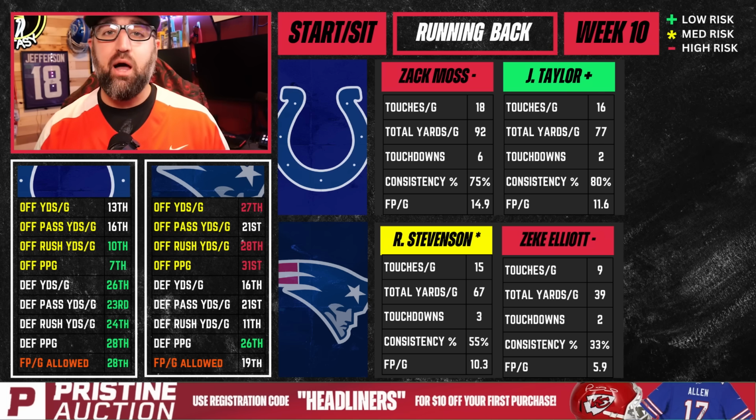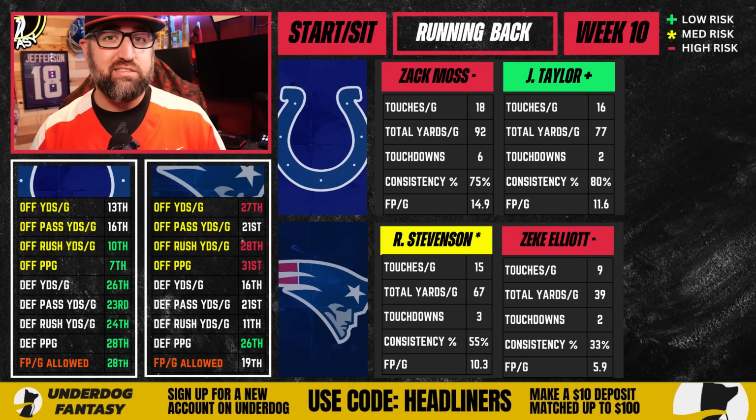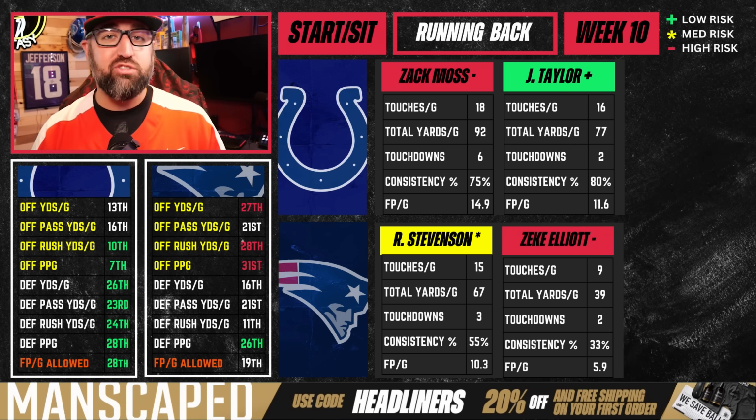If you were able to upgrade at the position with him in a trade, absolutely, but he's now finally producing like the guy that we needed him to when we drafted. So is it sell high time, or are we still riding this till the very end? Well, considering the Colts allow the 5th most fantasy points to the running back position, I'm absolutely going to ride Rhamondre Stevenson once again this week. Their defense as a whole is also ranked 24th against the run right now as well.